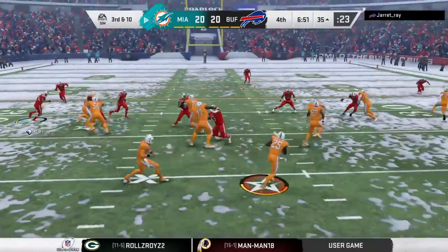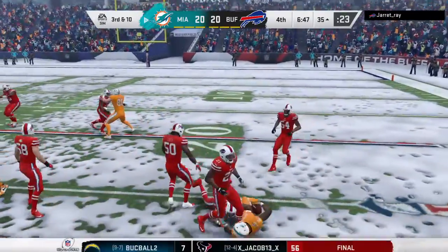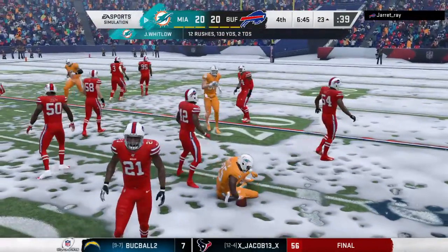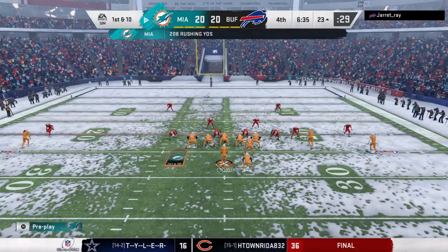Here's 3rd and 10. I would expect to see some pressure here. And brought down, but not before they're inside the 25. That one good for 13 and a Dolphin first down.